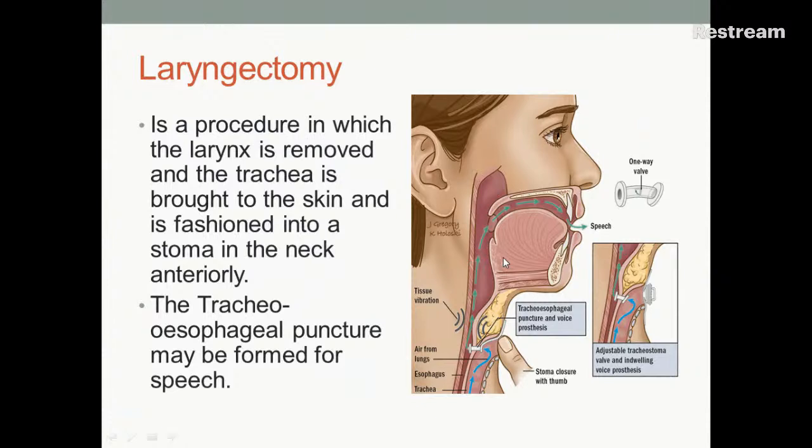It's sometimes called speech therapy; speech therapists say that altogether you'll have to learn speaking once you have a laryngectomy. So it's a completely different procedure, a different mechanism of speaking. So it is a possibility and it can be done through this.